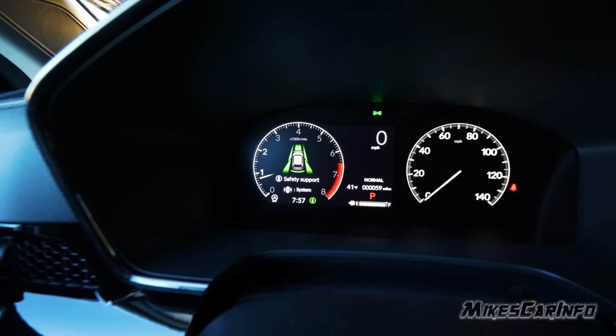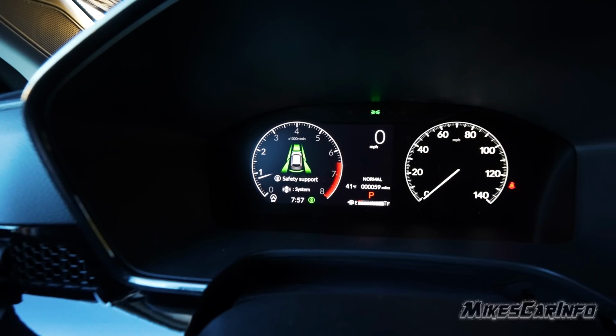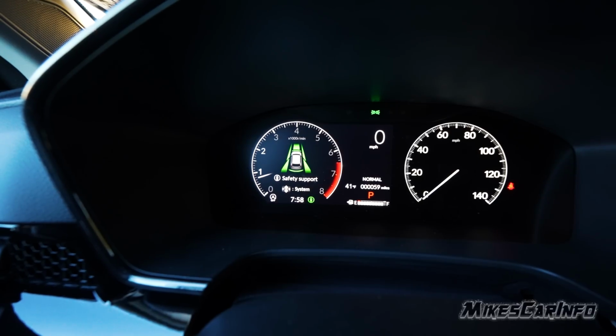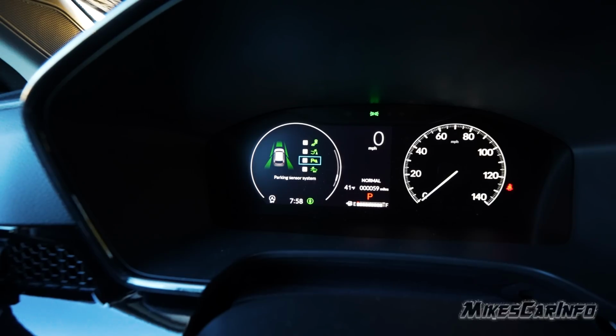Safety support, so this will be like your blind spot detection system, rear cross traffic alert, parking sensors, lane keep assist, and the adaptive cruise control. So if you want to turn any of these features off, you could do that here.